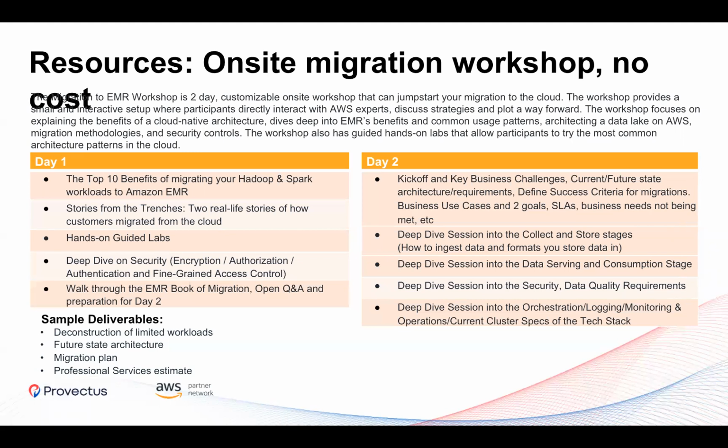So there are so many great advantages that you should take advantage of this workshop. I highly recommend it, because it's no charge to you. It will be run by Provectus in combination with solution architects from AWS. I would personally say, think about getting this workshop as a part of your jumpstart to moving your big data infrastructure into the AWS cloud. That'll give you many other advantages and benefits, which I already talked about.